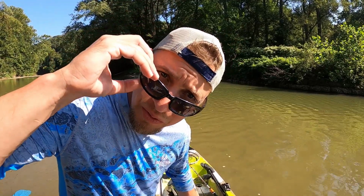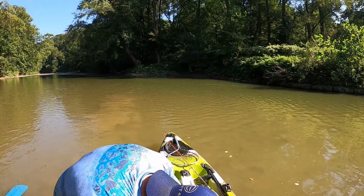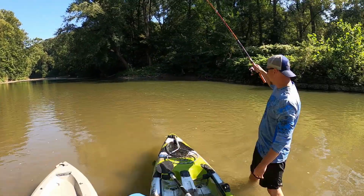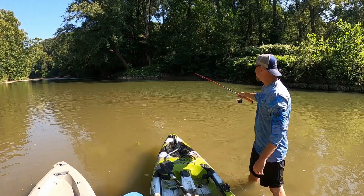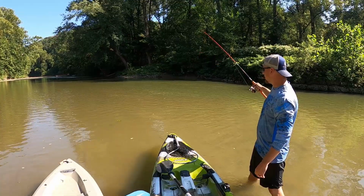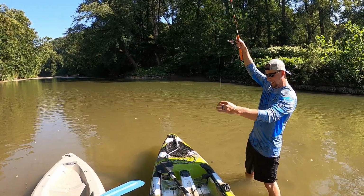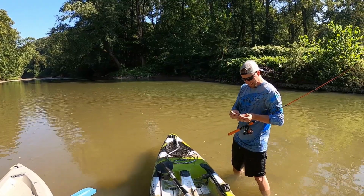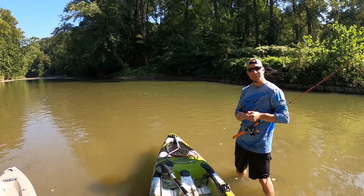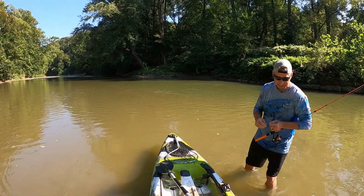We are at 22% on the battery. That gives me just enough time to try for one more fish. You think there's another one in there? I don't know. Possibly. The question is, is there another fish in this spot? And can I catch it before my battery dies?